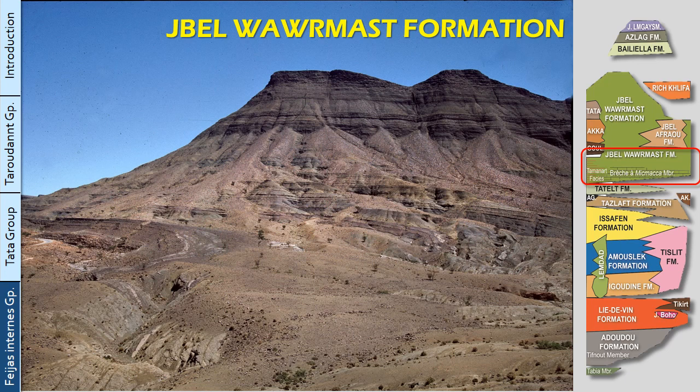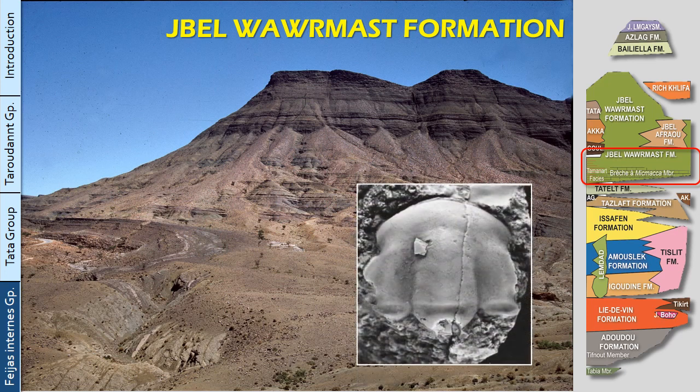Among the specimens of his first collection was this cranidium of a trilobite, which was described as Kingaspidoides brevifrons by Hupé in 1953, one of the index fossils from the uppermost.